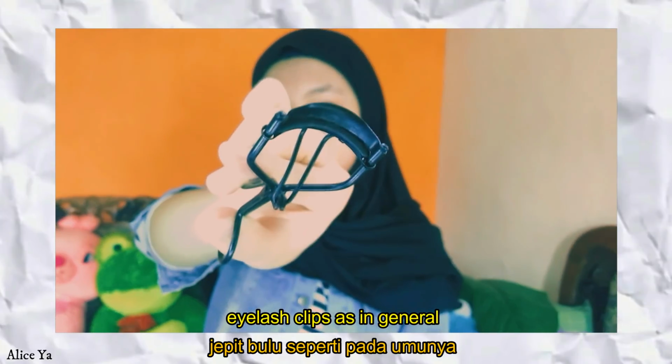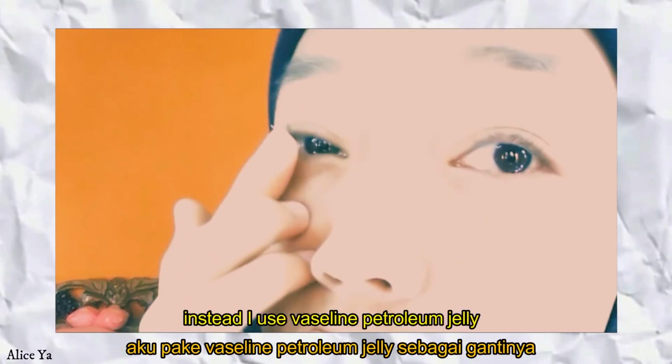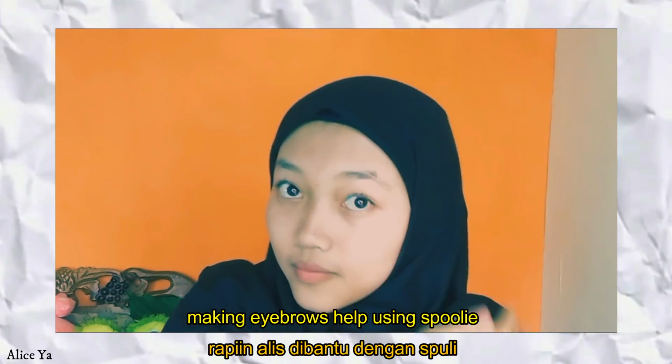Eyelash curlers are generally useful to make our eyes look fresh. The mascara, because it's daily natural makeup, instead I use Vaseline Petroleum Jelly. Still using Vaseline Petroleum Jelly, I shape my eyebrows with a spoolie.